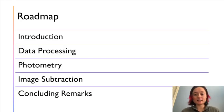For this presentation, I'll be giving a brief introduction as well as talking about data processing, photometry, image subtraction, and some general concluding remarks.